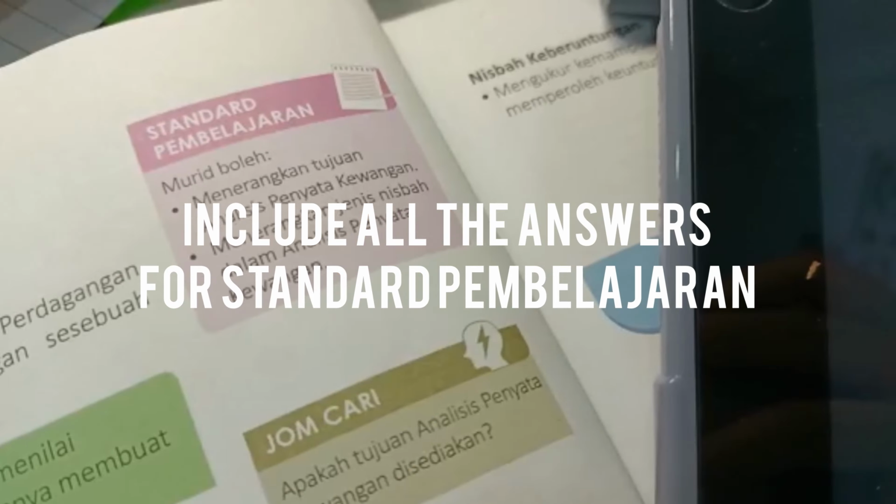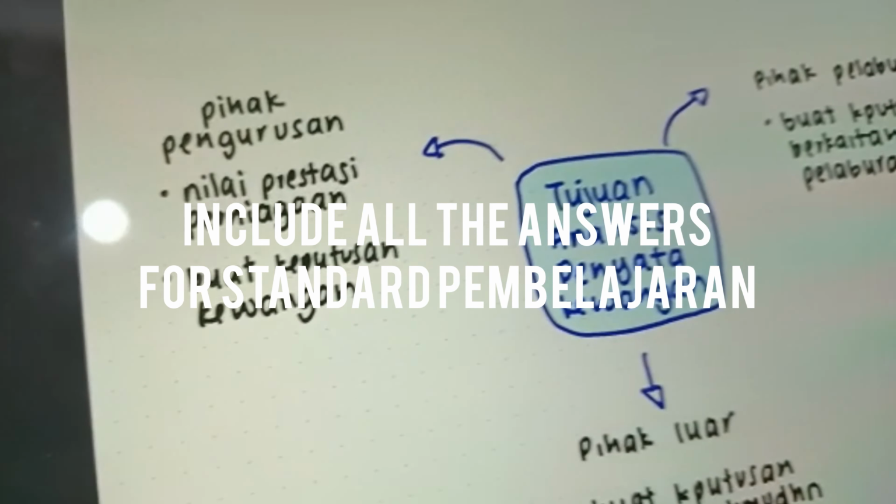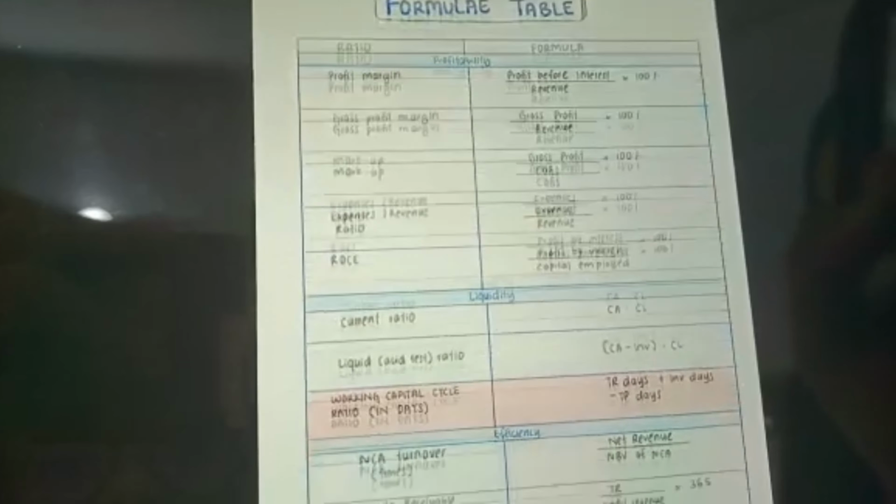Let's look at the theory first. I'll make sure I include all the answers for the standard pembelajaran. For practical, I am actually referring to the ability to do accounts and solve all the questions with regards to the subtopic. I'll write down the important formula and format in the subtopic.